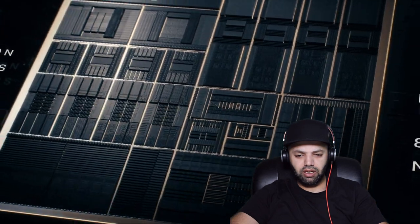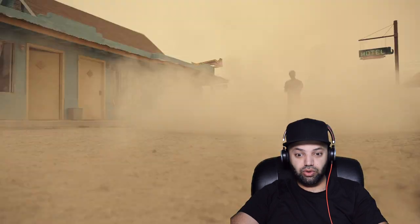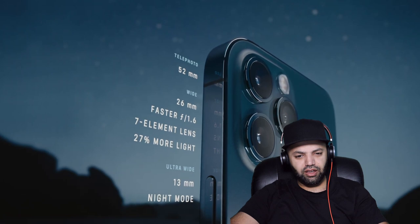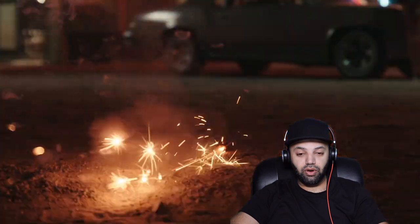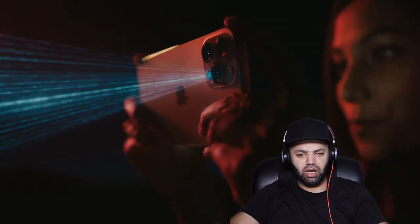A14 Bionic has a smaller 5-nanometer transistor, which pushes the most powerful chip in the smartphone generations ahead. A new and improved Pro camera system makes the 12 Pro the photographer's iPhone. The larger iPhone 12 Pro Max takes these innovations even further. Its bigger sensor dramatically increases the detail capture and helps improve low light performance by 87%. The custom designed LiDAR scanner puts advanced depth mapping technology in your pocket. You can now take a night mode portrait and unlock a new world of possibilities for augmented reality.